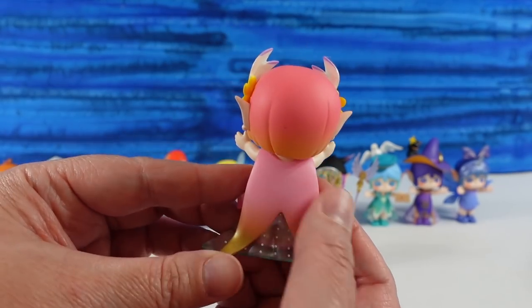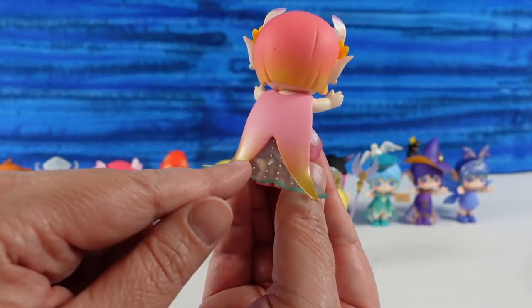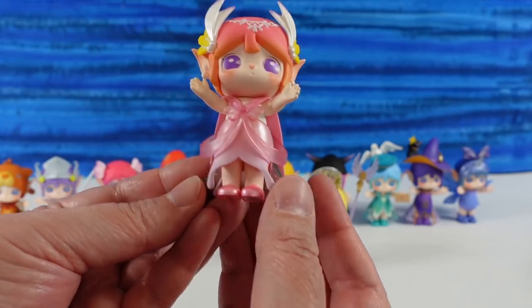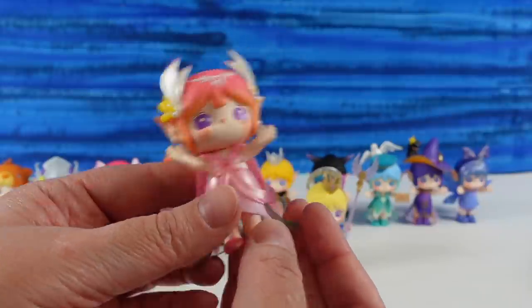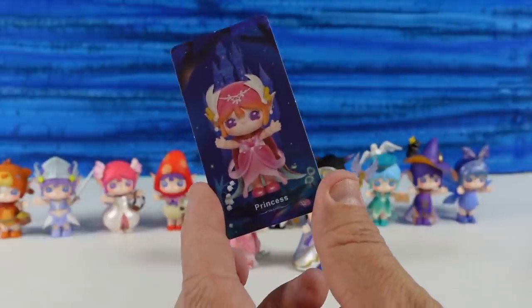So the princess is pretty because she has pink and gold and yellows and this really pretty translucent part of the dress with polka dots. That is very pretty. And then just these big ribbons all around. So very pretty. I like the pearlescent pink shoes. Yes. All right. The princess card.